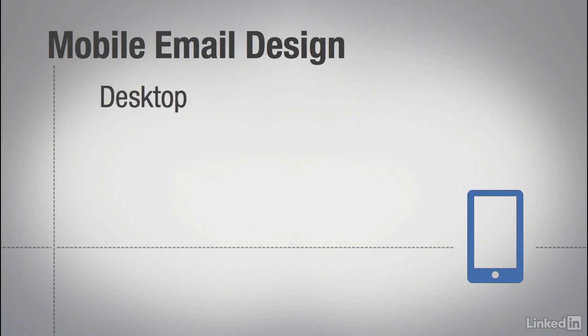Design for desktop. In the design for desktop approach, in other words, you ignore the fact that your emails are being opened on a mobile device and you simply create email for the big broadband screen. I highly don't recommend this, given the consumer adoption and use of opening emails on a mobile device.